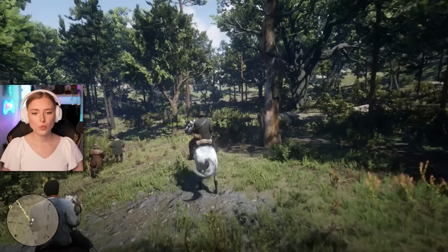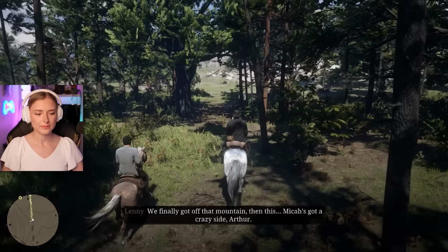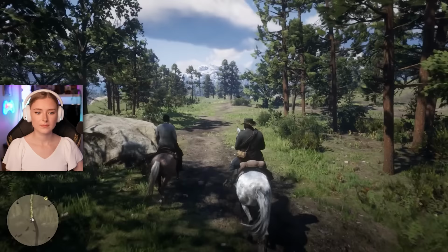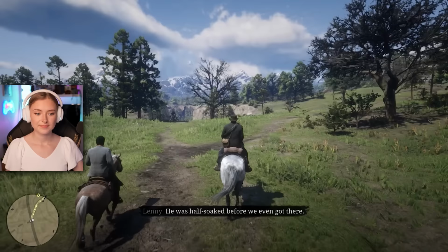Look out for, I rode as fast as I could. Didn't stop for nothing. Yeah, you look like you've been through it. I'm beat. We finally get off that mountain, then this. Micah's got a crazy side offer. What were you boys doing? You were supposed to be scouting ahead for us. I kept asking him what we was doing, but he was... You worried too much, kid. Just some business to attend to, kid. You know how he is. Yes, I do. He was half soaked before we even got there.